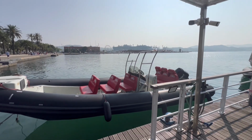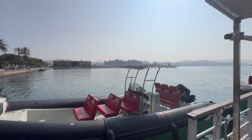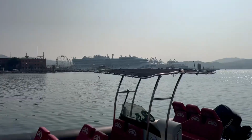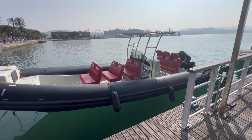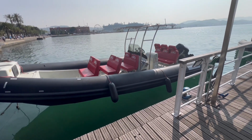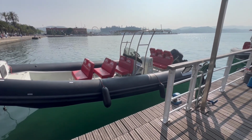Good morning. It is June the 12th, 2025, coming to you from La Spezia, Italy. And once again, there sits the Sun Princess, which I just got off of. I am taking a Zodiac tour today on this boat. It seats eight people, I think. And it's a 3-hour tour, much like the one that Gilligan took. But I hope that this one makes it back in time.